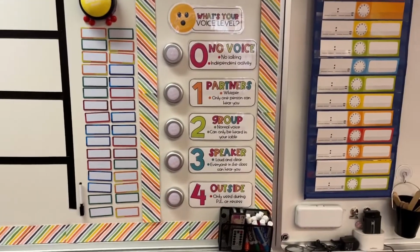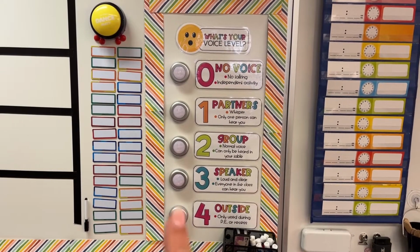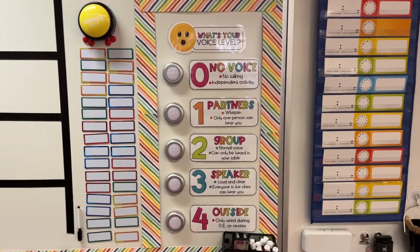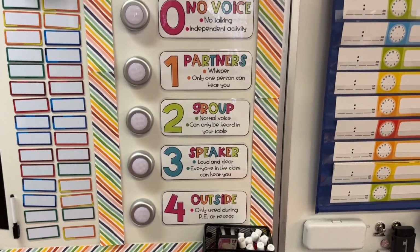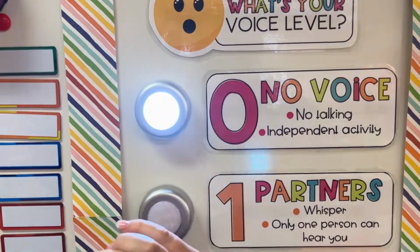Okay, right here we have our voice levels. This I found on TPT, so I will link that below, and I will link the Amazon link for these lights. So we have our different voice levels that actually correspond with our school voice levels, so that's handy. And when I want them to be at a certain voice level, I just turn on the light.